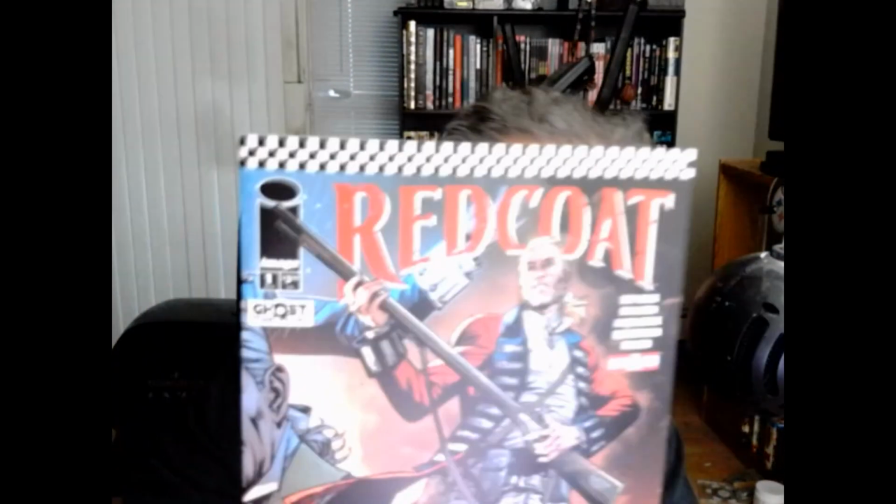Redcoat number 1. Another wraparound series cover. Written by Geoff Johns, and here's a man who knows how to spell his name correctly. It's created by Geoff Johns and Brian Hutch. Inkers are Brian Hutch and Andrew Guthrie. Colors is Brad Anderson. And just some more creative stuff for the team, for the covers.